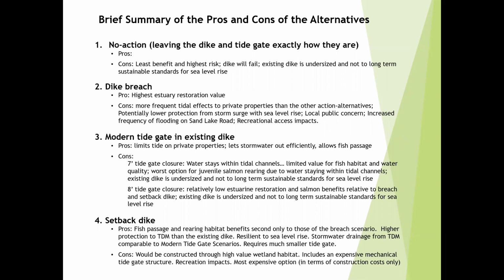In terms of the modern tide gate, replacing the existing tide gate in the current dike with a new, more modern structure and keeping the existing dike, the pros there are that it does limit the tide on private properties. It lets stormwater out efficiently, so we won't have that back flooding, that bathtub that just stays full behind the dike for days on end.